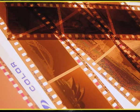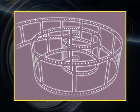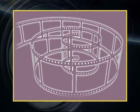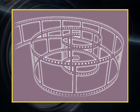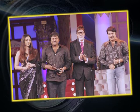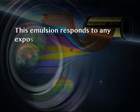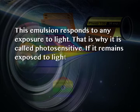A strip of transparent plastic film forms the base of photographic film. On one side of this base is a coat of gelatin emulsion containing light-sensitive silver halides. These silver halides are in the form of tiny crystals. The resolution, sensitivity, and the contrast of the photographed image depends on the quality of these tiny particles. This emulsion responds to any exposure to light. That is why it is called photosensitive.